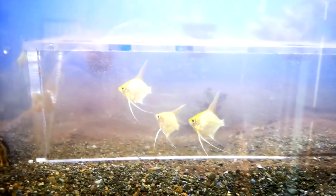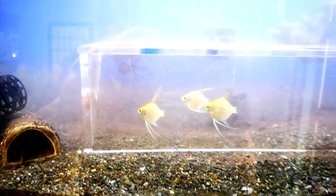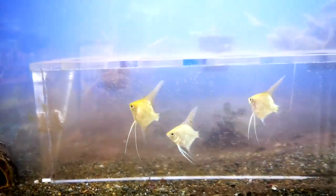So these are the ones that are still inside my fish room. There's a few more back in this corner here. They've now got a few extra fish in here. There's a few plecos and a few corys, nothing major. But they're growing quite nicely. Get fed once or twice a day. Putting on a good bit of size, so I'm pretty happy with that.